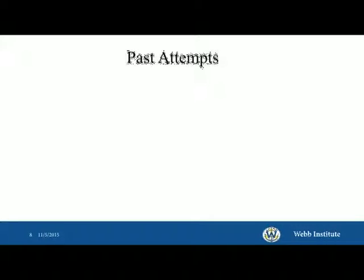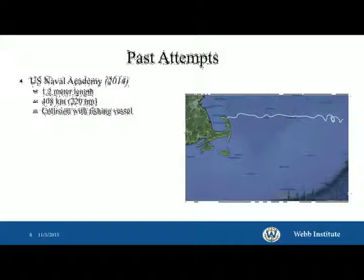There have been multiple past attempts, most recently the U.S. Naval Academy, a boat named Time, that you can see out there. They were doing incredibly well, heading west to east, until they got picked up by a scallop dragger in the fishing area there, and that's why they started doing circles. That wasn't a problem with their programming. That was actually being in the net of the dragger.